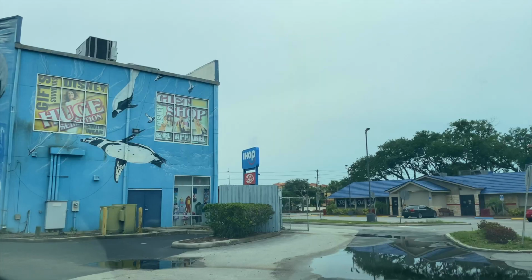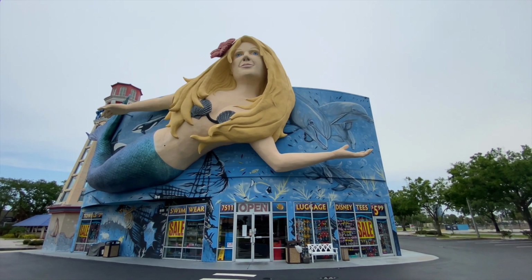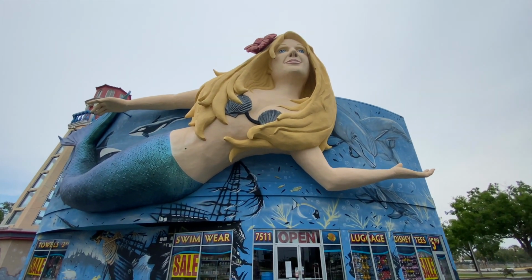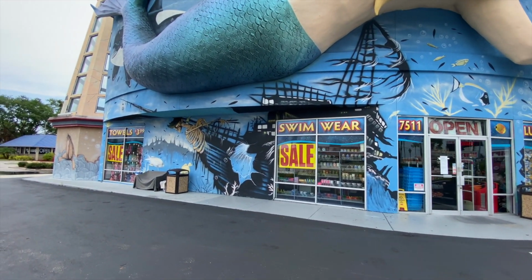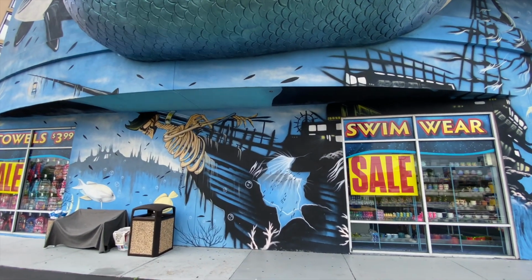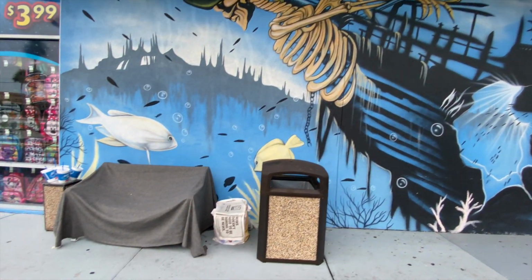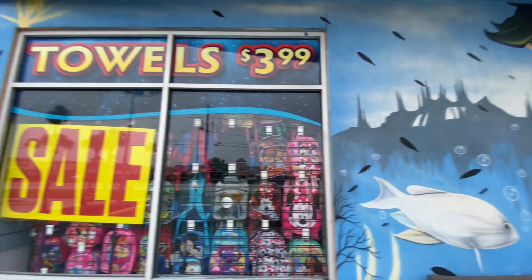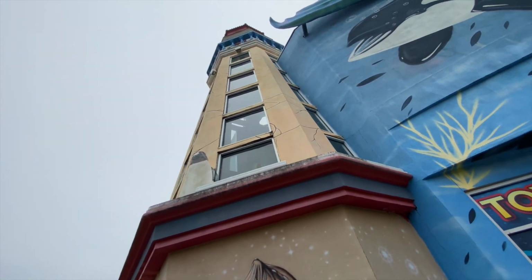So moving on. Oh yeah, I have shown this one several times, this building. Gonna use the wide angle so you guys can see everything on this. Look at the mermaid here. It's amazing. Massive mermaid. And they used to have something right over here that you could take a picture with pertaining to pirates, because you can see there's a pirate ship on the side. Someone's covered up this bench. Don't want you sitting on it, I'm guessing. And on this side here, you have the lighthouse that goes all the way up.